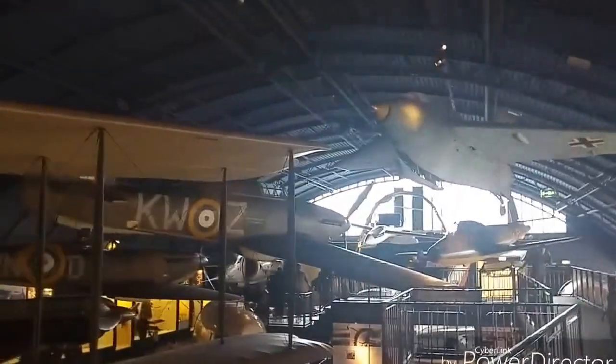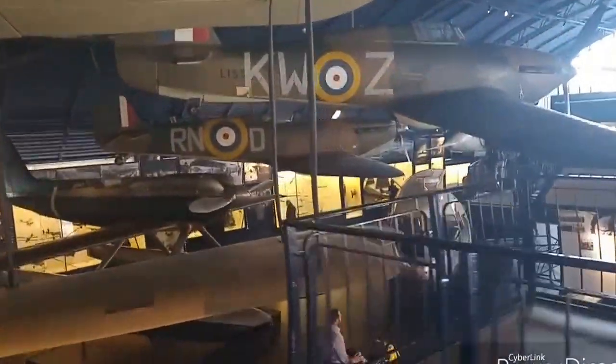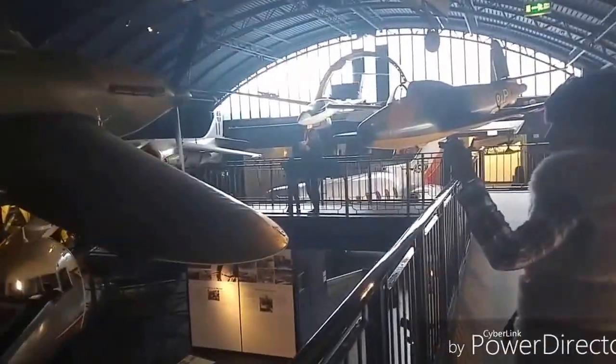Wow. There's like army helicopters, fighting planes. Look, like a private plane. That is the British Airways inside, like how it looks in the plane. It's crazy.